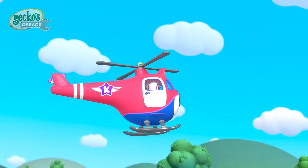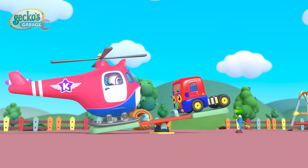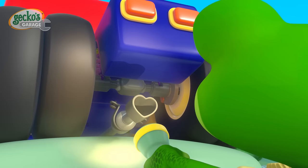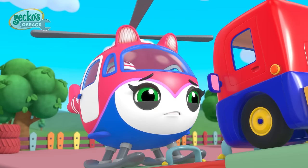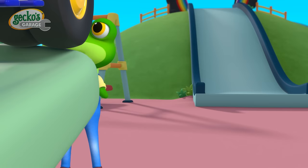Use the seesaw to lift up Baby Truck. Then my flashlight will see what's come unstuck. Tightening the loose screws will do the trick. But the seesaw's no jack, so I'll have to be quick.